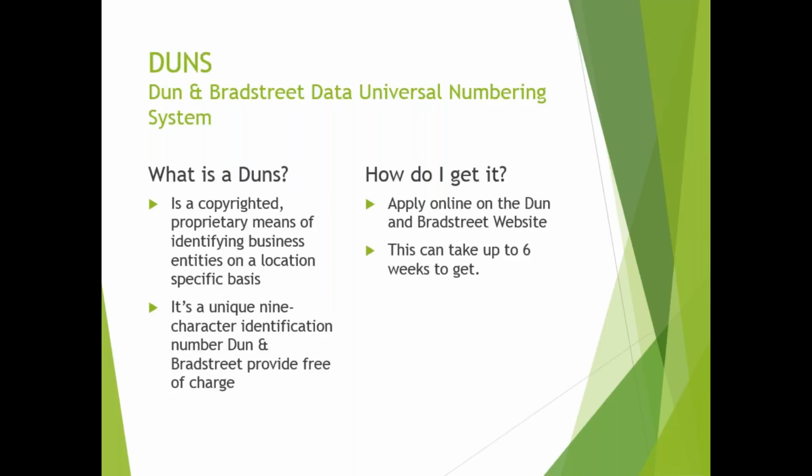So here's the DUNS number. This is something I talked about before. Dun & Bradstreet Data Universal Numbering System. I'm not going to read the slide to you. You can see it. It's a copyrighted means of identifying businesses. It's just a number that says this is this business.